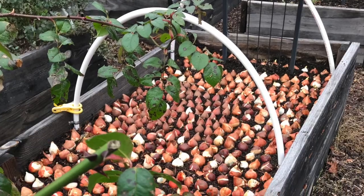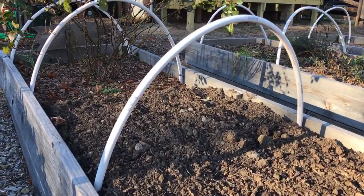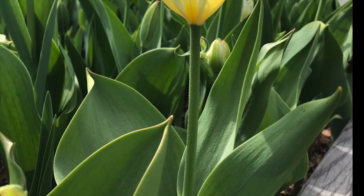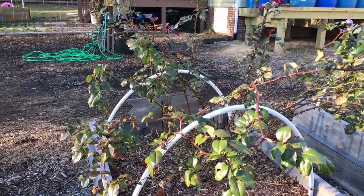Here are my tulips planted very close together, just like I did last season, and again hoping for the same kind of result. This is what they look like when you plant them that close together. Since we're cutting them, they're not going to come back, and we'll have to plant new ones every year.